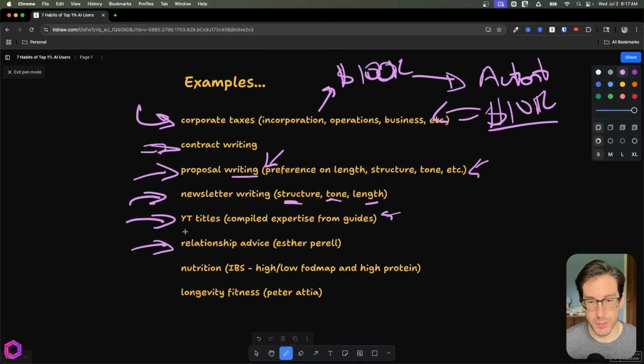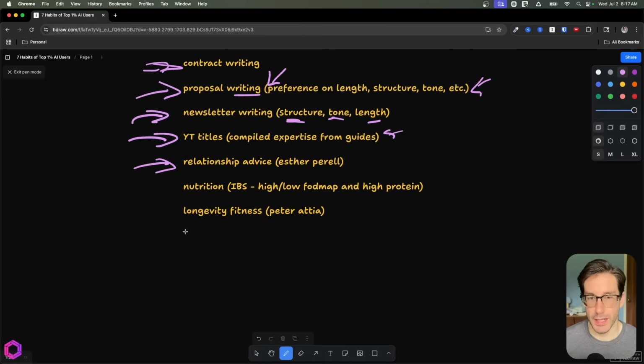Another one here is relationship advice. We've already talked about this, but you can apply that for both advanced voice mode and also projects. Nutrition. So maybe there's a specific type of thing that you have going on. I deal with IBS sometimes, and I have to eat low FODMAP foods, and I prefer high protein. So I have these constraints the AI understands. So when it gives me advice on different types of meal plans, it knows exactly what to tailor that towards.